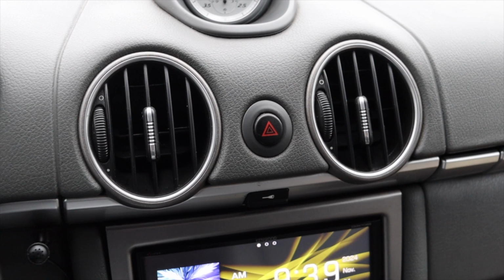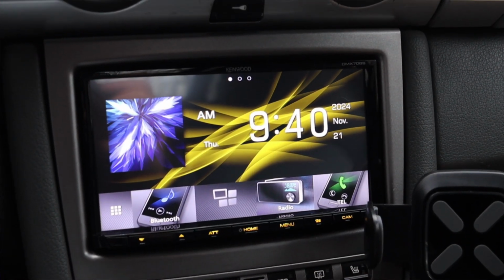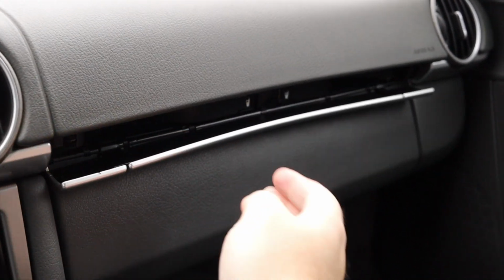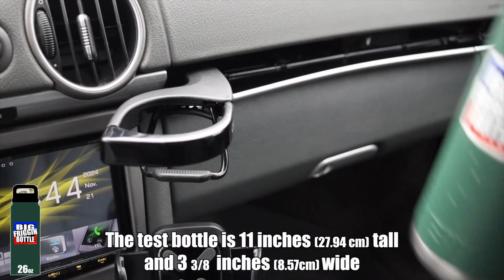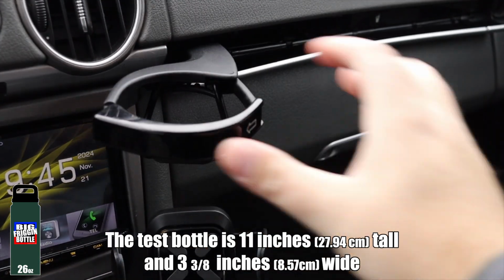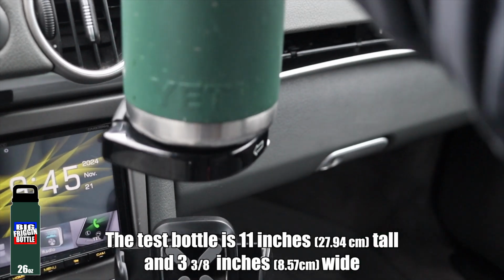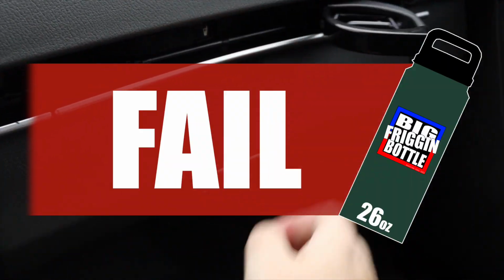Down below that, we have 2 climate control vents and the hazard switch, central locking, as well as an aftermarket radio. Off to the right, we do have pop-out cup holders. So we'll do a big freaking bottle test and it fails, but kind of an ingenious way to make the cup holders, although they don't hold much of anything and they break quite a bit. It's just cool to see, but still a fail.